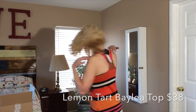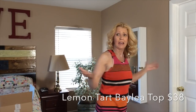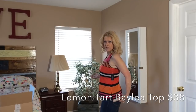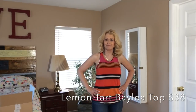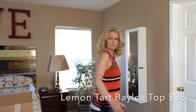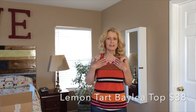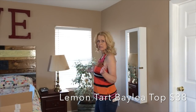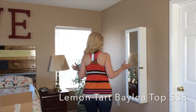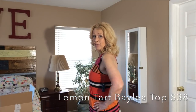There's nothing real attractive about this part of my shoulders, my back, and so this is what the top looks like. It's kind of got a high neckline from, you know what, this top just isn't wowing me. I was excited when I saw the colors, but there's nothing about it that I like.